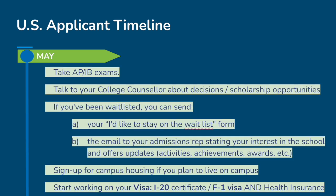In May, you'll be taking your exams, talking to college counsellors about your decisions and scholarship opportunities. If you've been waitlisted, you can send an 'I'd like to stay on the waitlist' form or a letter of continued interest. The email to your admissions rep stating that you're still interested, or any updates to your application, such as achievements, awards, and other activities you've been doing, could be included in that letter. You can sign up for campus housing if you plan to live on campus, and you could be starting on working on your I-20 certificate.